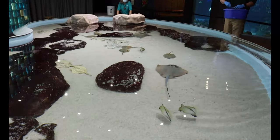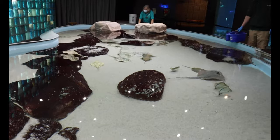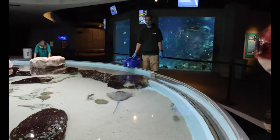What do you feed them? Fish? Chopped fish, chopped squid, chopped shrimp. They'll eat just about anything. They're not really picky.